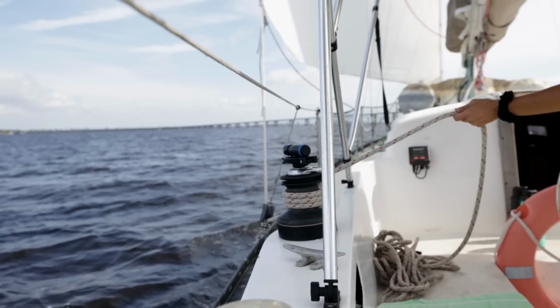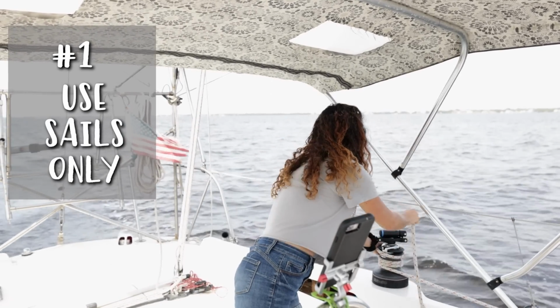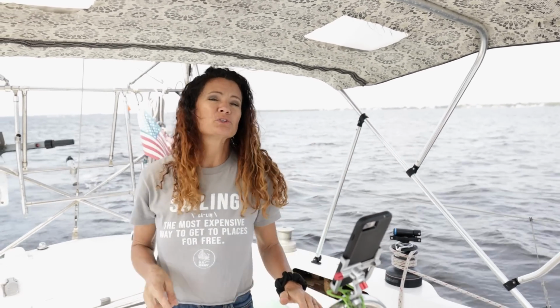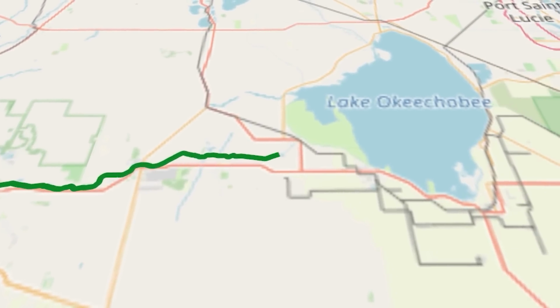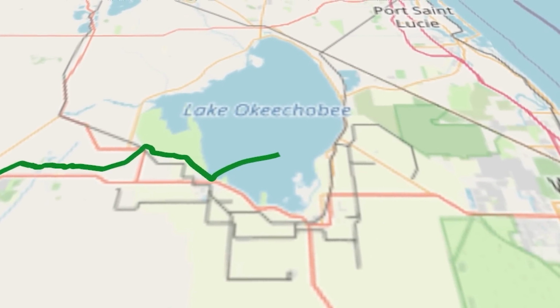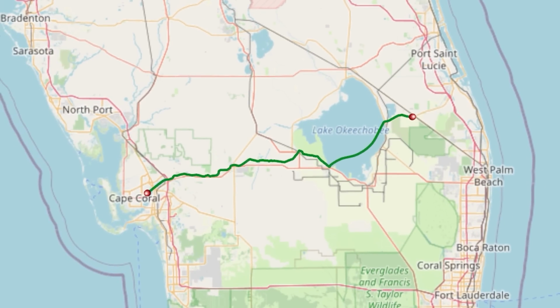Now, rules of the challenge. We're going to sail as much as possible. We have 79.2 nautical miles left to go to our marina where we're heading to. We are going through the Okeechobee Waterway, which is pretty narrow in certain areas. So we are going to try to use our sails as much as possible when the wind gives us opportunities.